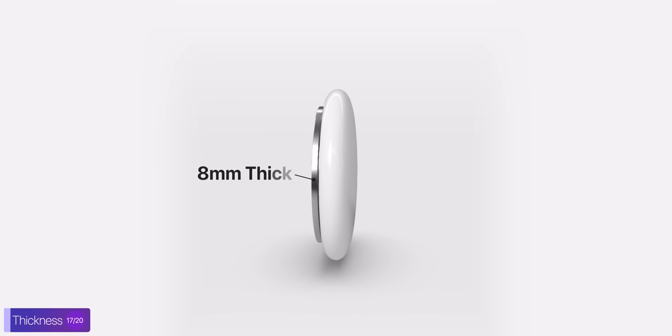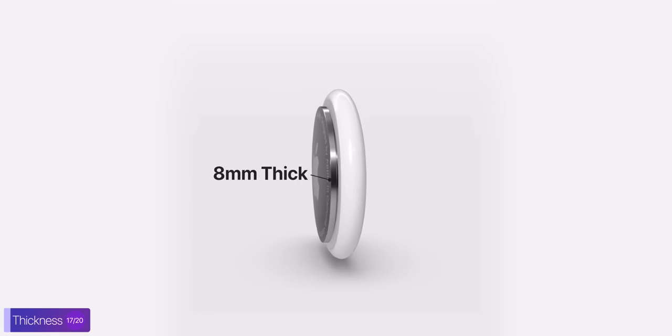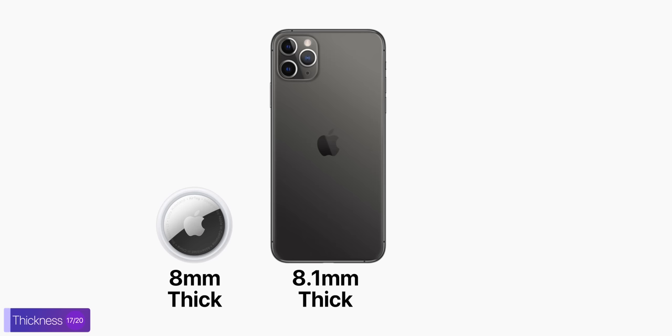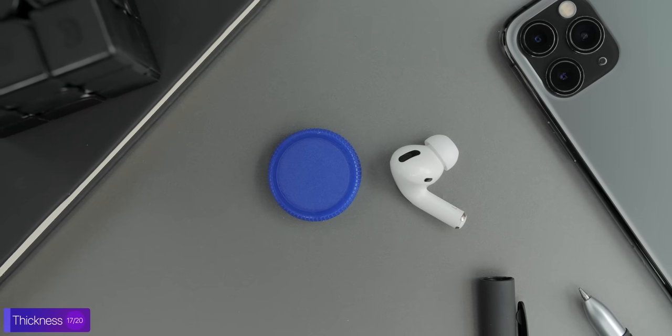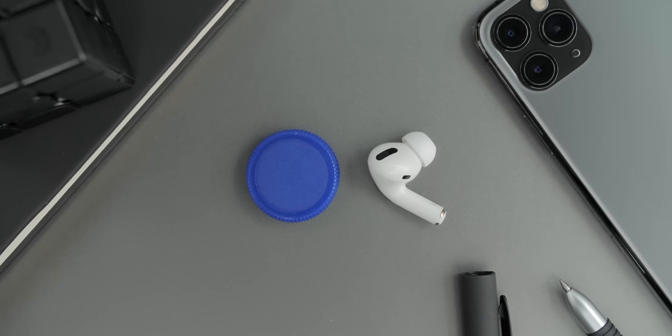So you're probably expecting the AirTags to be this very tiny, tiny device, which they are, but they're also quite thick. So they're 8 millimeters thick, as thick as the iPhone 11 Pro Max. That was 8.1 millimeters, so a tiny bit thicker. But it's actually thinner than Samsung's regular Galaxy Tag, which is 10 millimeters. And overall, the AirTag is about the same size as a standard bottle cap.